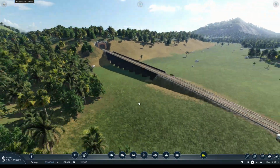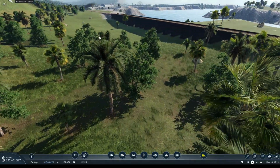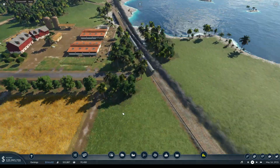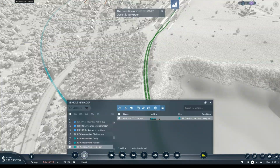Oh, look at this. And then because the maps are all procedurally generated. There we go. You can English, right? Yeah, I thought so. Oh no, what's it now?